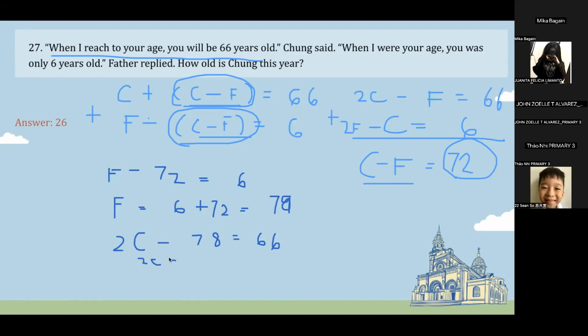But teacher, that's too big. That's why I said it's a grammatical error, right? Because if you try to read it this way, if I were your age, you were 6 years old. That's why there must be a grammatical error when they have translated it from the Chinese one. Usually if there would be an error in the translation, they just do it in a bonus, right?